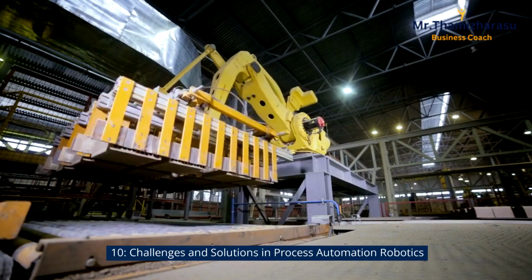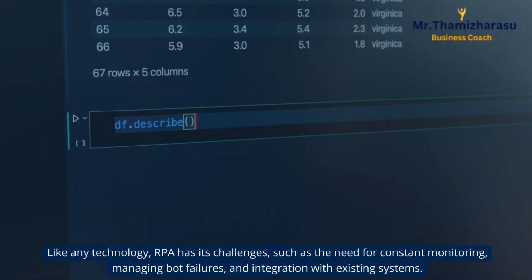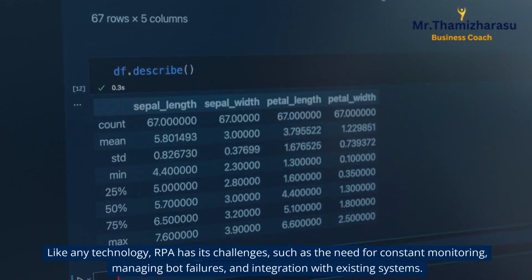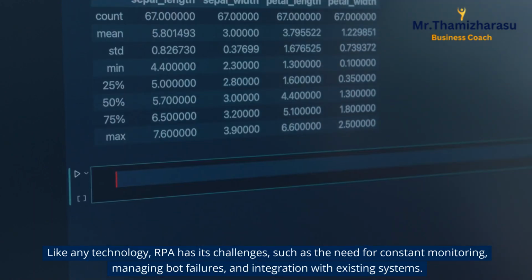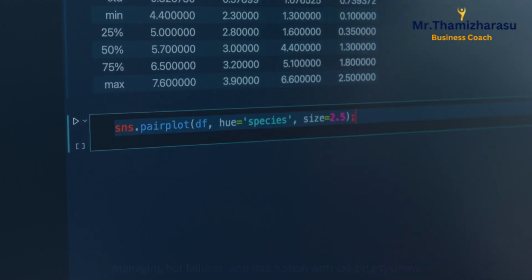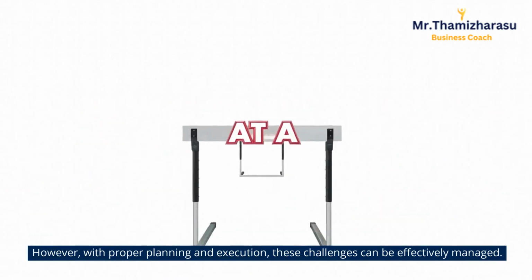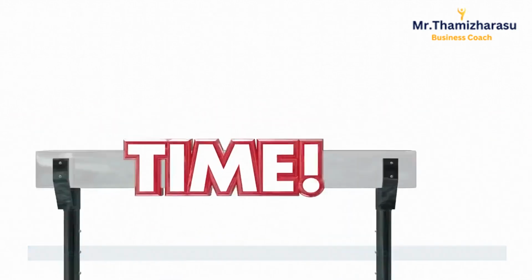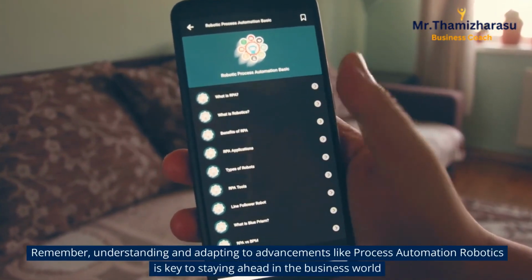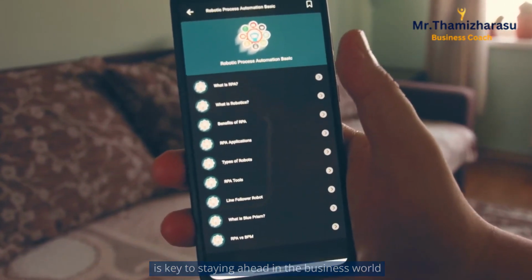10. Challenges and solutions in process automation robotics. Like any technology, RPA has its challenges, such as the need for constant monitoring, managing bot failures, and integration with existing systems. However, with proper planning and execution, these challenges can be effectively managed. Remember, understanding and adapting to advancements like process automation robotics is key to staying ahead in the business world.